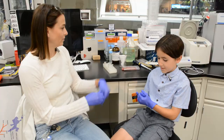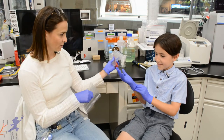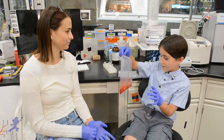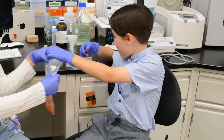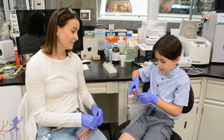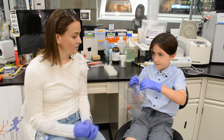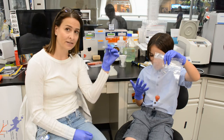What I'm going to have you do is take one of these strawberries from the bag and put it in this new bag. Just one. And the reason we use frozen strawberries and thaw them is because the freezing and thawing process helps break down some of the cellular walls and membranes of the fruits. So this is your specimen. It's a strawberry specimen.